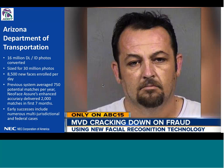Taxi cab drivers are notoriously bad. They might have 12 plus different identities in the system, different names, different aliases, same person. They will rack up a number of tickets on a given license. They'll throw that license away and create a new identity and continue operating. So we're finding those instances of fraud in the system.